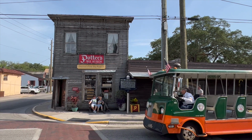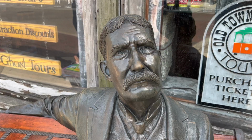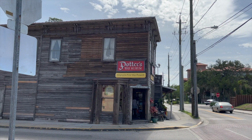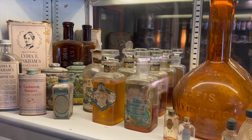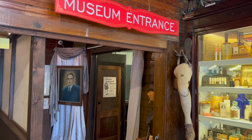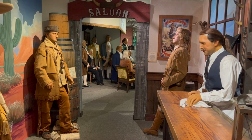And the next is the old drugstore with the wax museum inside of it. The drugstore was owned by a pharmacist. Inside it is the first wax museum, Potters. What's so cool about it is it's like the evolution from the Native Americans living in St. Augustine all the way to the Western time.